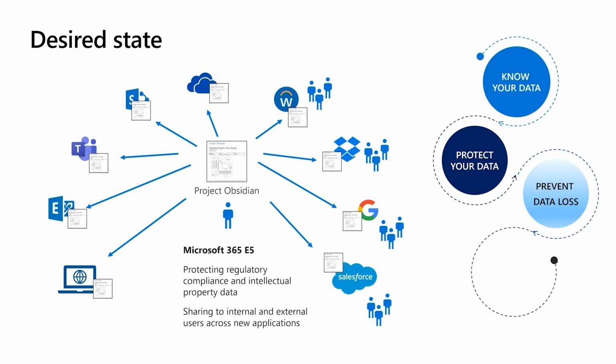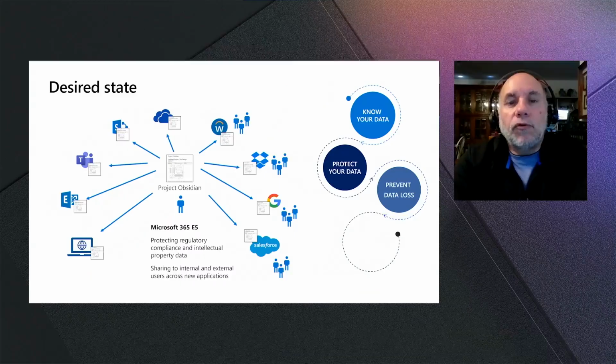To achieve this desired state, they will dig deeper into the capabilities available to them in Microsoft Information Protection. Specifically, they will use new capabilities to more quickly and automatically identify sensitive data. They also have a need to consistently protect sensitive information across native and third-party environments. For this, they will deploy enhanced protection capabilities using data loss prevention to consistently protect sensitive information across all the workloads, both internal and external.